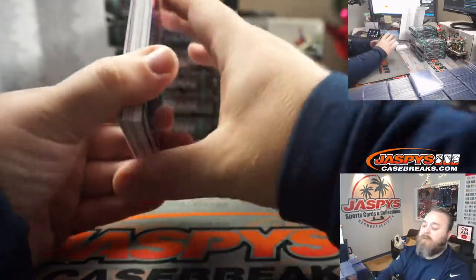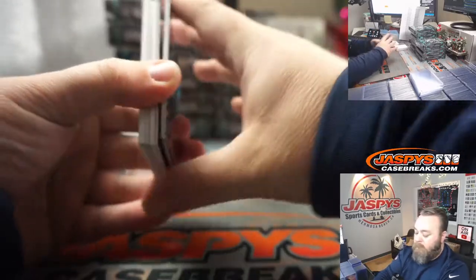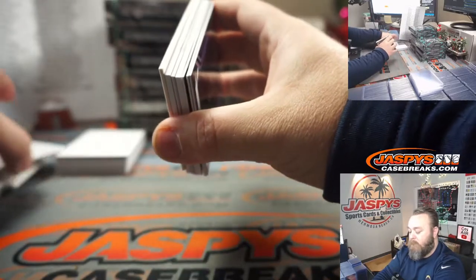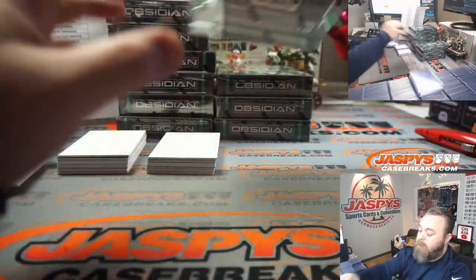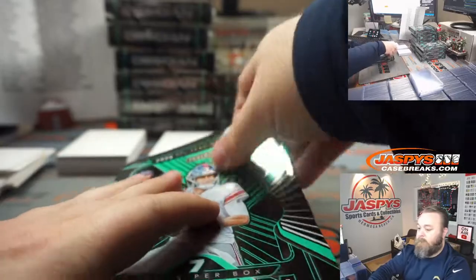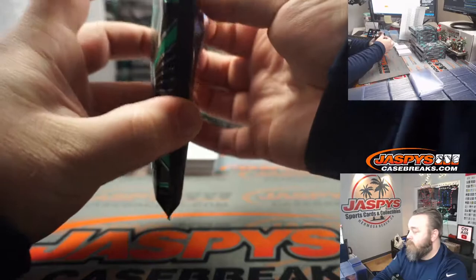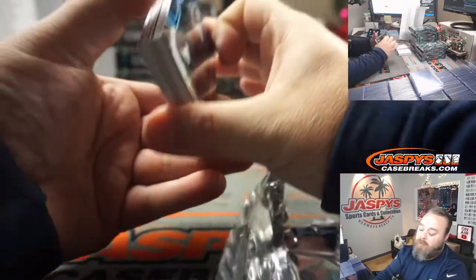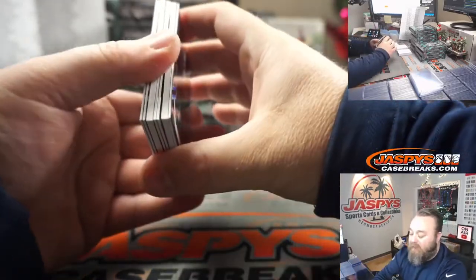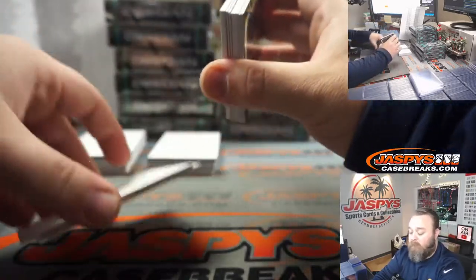Yeah, everything ships, Ethan, in Obsidian. There'd be riots in the streets if we didn't. But 99% of the cards in here are numbered anyways, or autographs, or memorabilia cards.